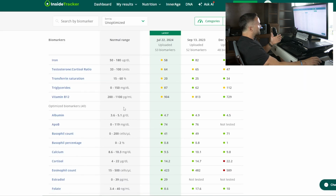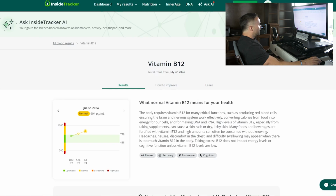And that's what's great about this, is it not only shows you what's optimized versus unoptimized, but then also tells you how you can improve those things. So vitamin B12, I'm actually higher than the optimal range, but I'm not out of normal range. Again, that's what's cool about InsideTracker, is it's not just telling you what the reference range is, it's telling you what's best for optimal health.